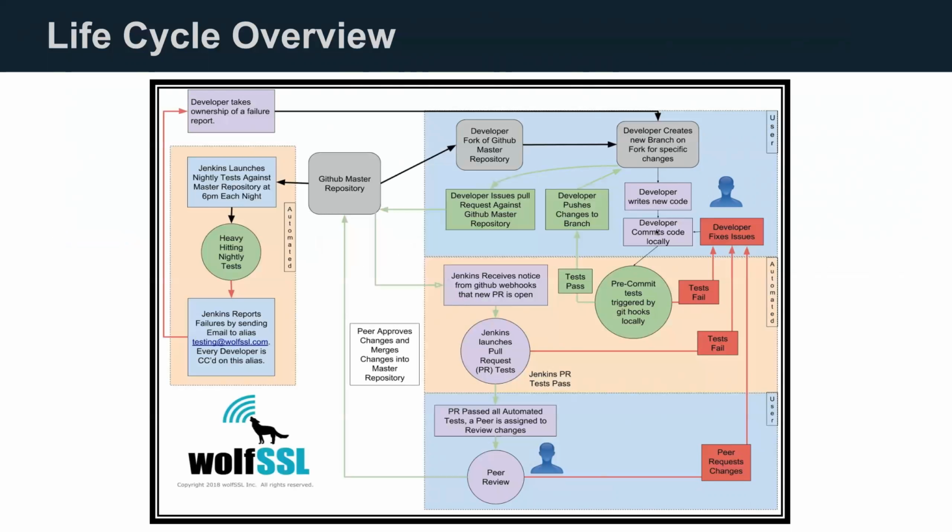Once the changes are in place, the developer can try to commit the code locally on his own machine. And once he does that, automatically, we have taken advantage of the hooks that GitHub offers, which you can place within your source code repository. We've taken advantage of those to force a series of what we call pre-commit tests to run as soon as the developer tries to commit locally on their own machine.